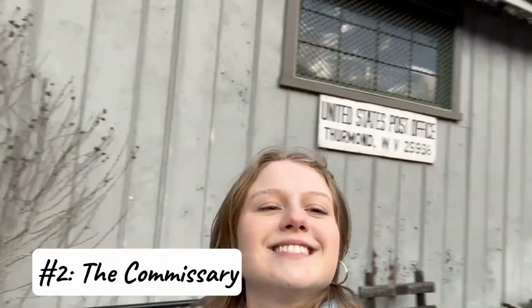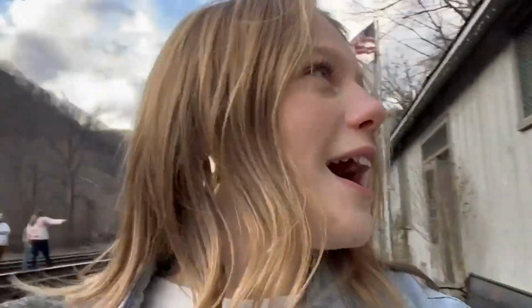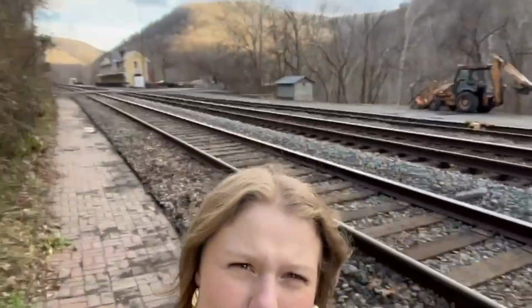Okay guys, we have reached the commissary. Super cool. I know it says post office. Let me get into that. During the time of the Industrial Revolution, do you like how I've said that about a million times? This was a place that gave food, water, and resources to the railroad workers who worked really hard to build this beautiful railroad for us.